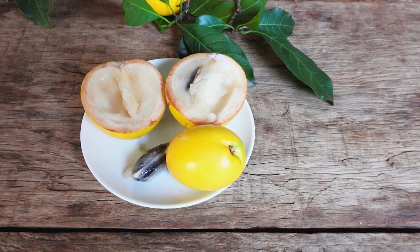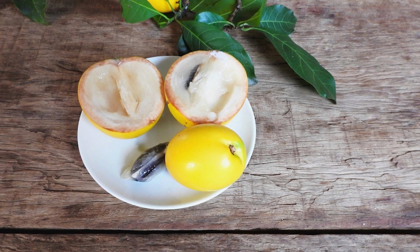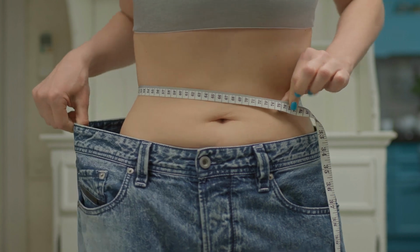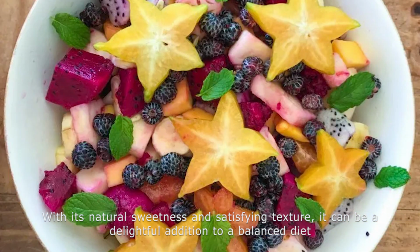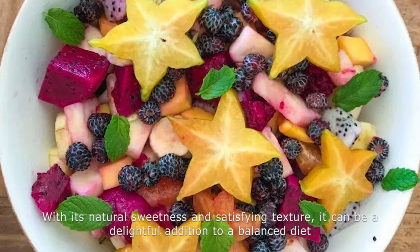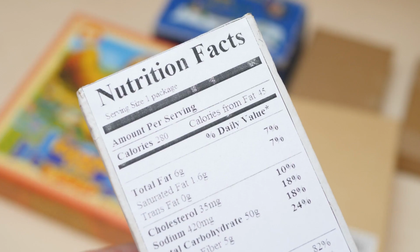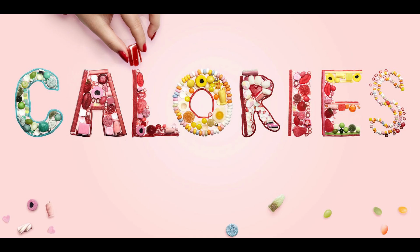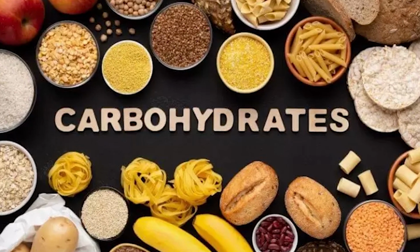First and foremost, the Abiu fruit is low in calories, making it a guilt-free choice for those watching their waistline. With its natural sweetness and satisfying texture, it can be a delightful addition to a balanced diet. Let's take a closer look at the nutritional profile. Abiu fruit contains calories, carbohydrates, fiber, and protein.